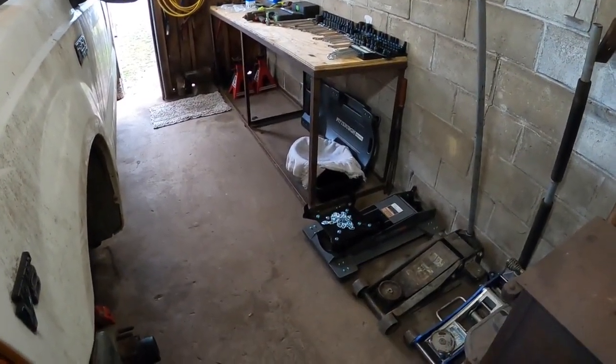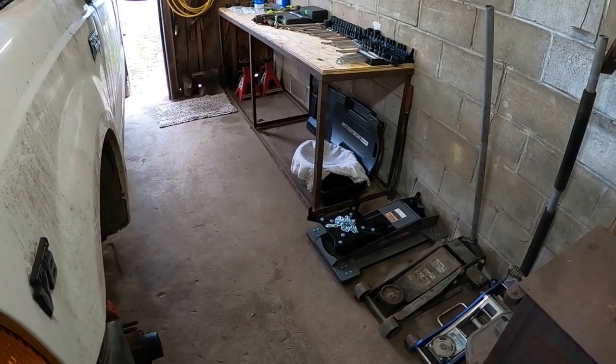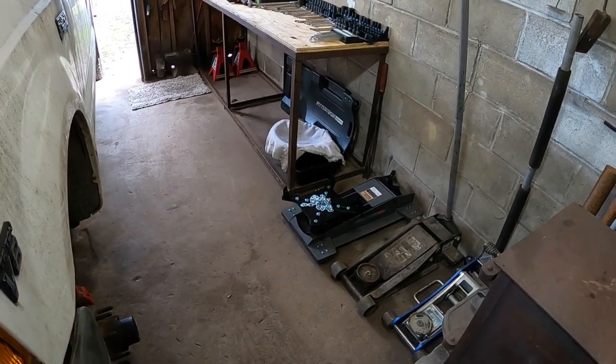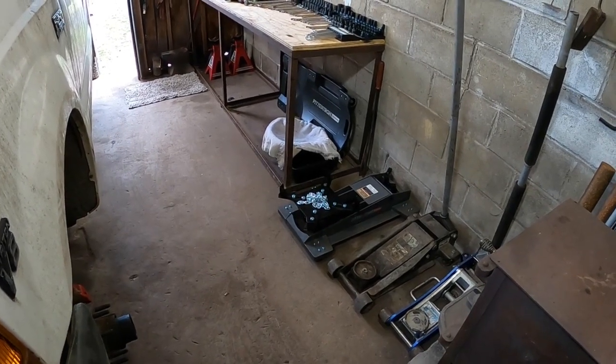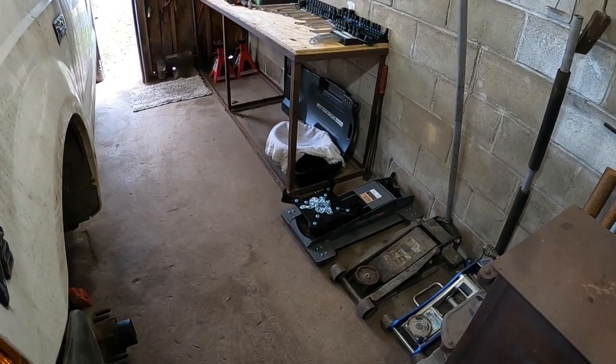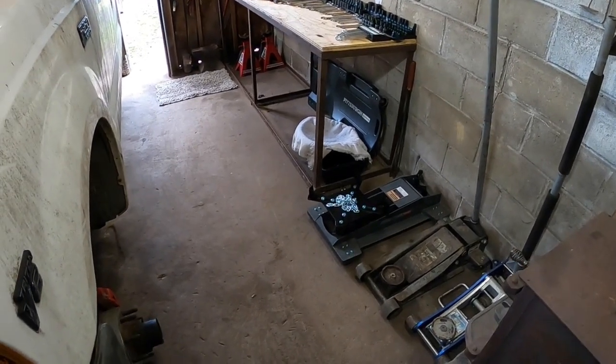All right, we'll just wrap this one up and make it a little short video. Got everything accomplished that I wanted to today. The only thing left really, I think I got some 2x10s, I'm going to cut some and put them on the bottom of that table there. It'll be up off the floor about a half to three-quarters of an inch. I can put my parts under there.